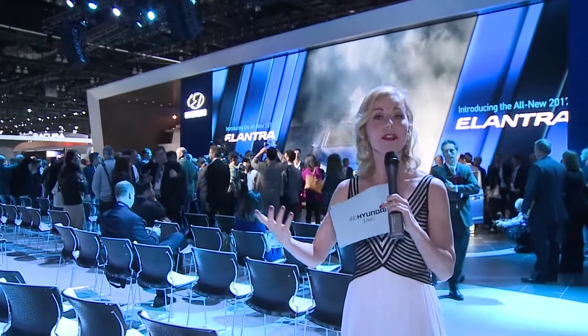Now, as you can see, we are really talking to everyone and getting the inside scoop. If you look behind me, you will see all of the press. They're getting in the car and checking out the features themselves, not only the technology, but the redesign. Very exciting. Looks like Mike O'Brien is coming in.